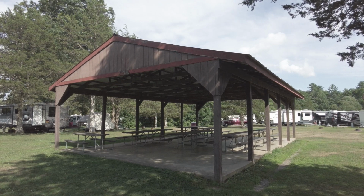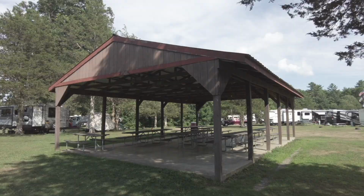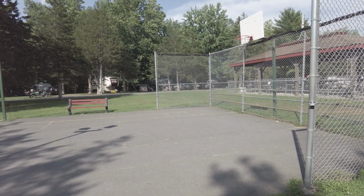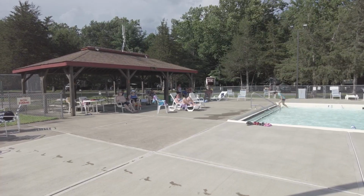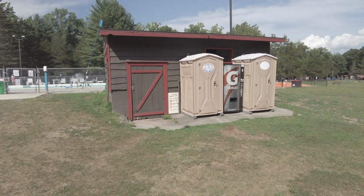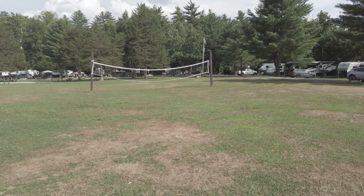Within the center of the campground, there is a pavilion. It is surrounded by campsites. Not only do they have a full basketball court, they have a half court. The pool area is pretty huge. Nice pavilion to stay cool in, with picnic tables to have your lunch, and bathrooms for the pool. They have a volleyball net here.